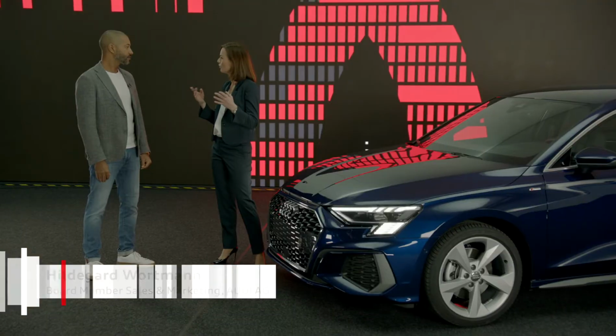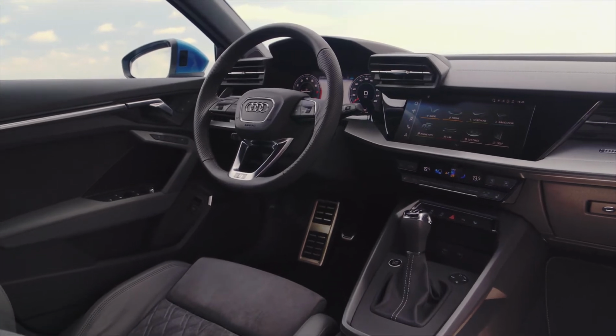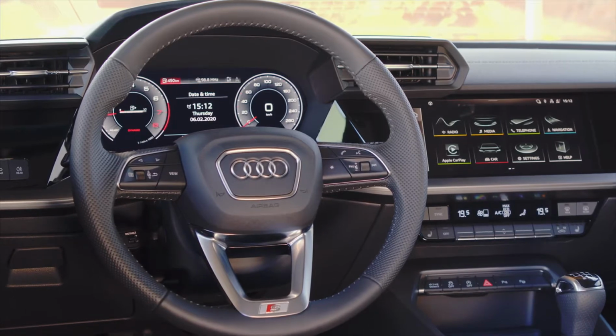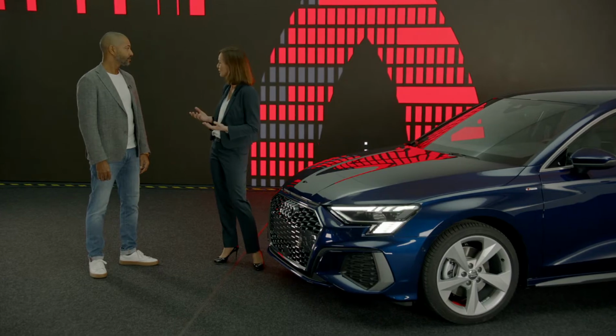But the new design is not the only new highlight, right, Hildegard? No, of course not. This car also has a lot of inner values. For example, there is a lot of innovation in there that you usually know from the luxury class, which is now presented in the A3 for the first time. But then if you look into connectivity, this is so important for our customers. Of course, the A3 comes seamlessly connected. And we also use car-to-X communication, so you can connect your car and it sends and receives data from the environment, which, for example, is important when you look for a parking space.